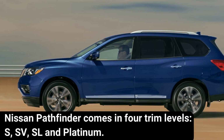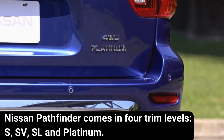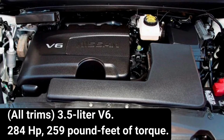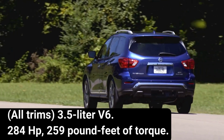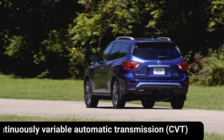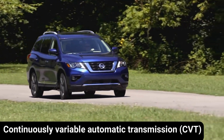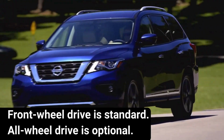The Nissan Pathfinder comes in 4 trim levels: S, SV, SL, and Platinum. All trims are powered by a 3.5-liter V6, 284 horsepower and 259 pound-feet of torque, paired with a continuously variable automatic transmission, CVT. Front-wheel drive is standard, all-wheel drive is optional.